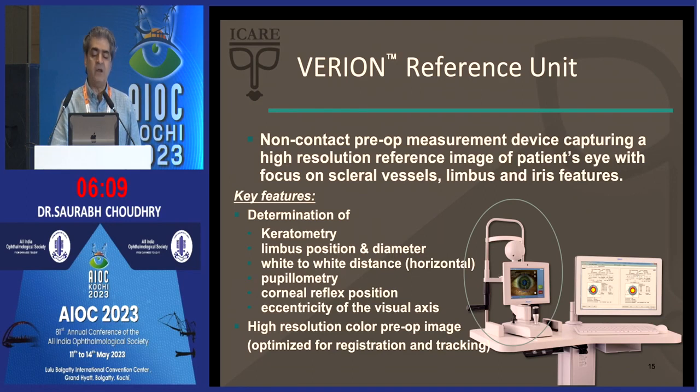So we've just upgraded our Varion system to the Argos system. The Argos also has an axial length measuring system, a swept-source OCT in it, which measures the axial length. The drawback with the Varion was that it had all the formulas, it had everything, but you could not measure the axial length with it.